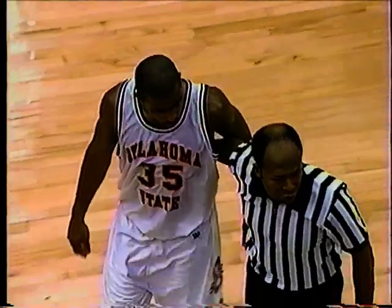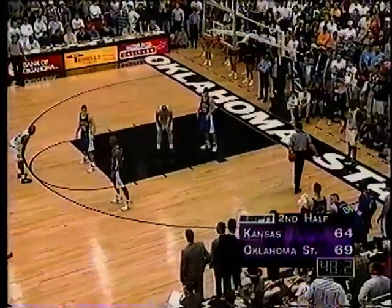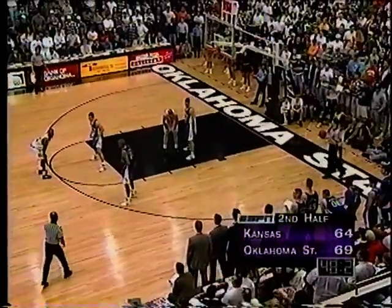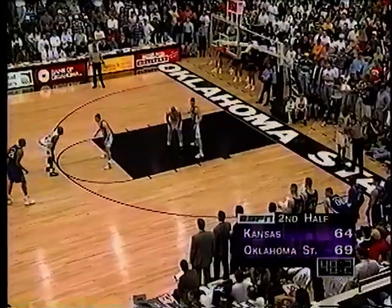Now they're going to have a discussion as to who can make the last substitution. Andre Owens cannot check in. Well, there's a woman behind me I thought was going to hit the ref and then hit me first. She got a little upset on that one.